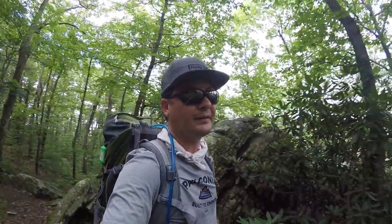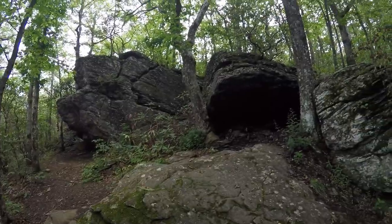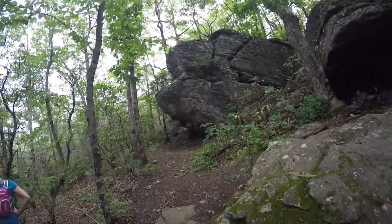So I'm on my way to Cowrock Mountain, but from Hogpen, going southbound, I should say, past some really cool rocks along the way, cool places to stop off at. As you can see, it's pretty magnificent. See on the Appalachian Trail.